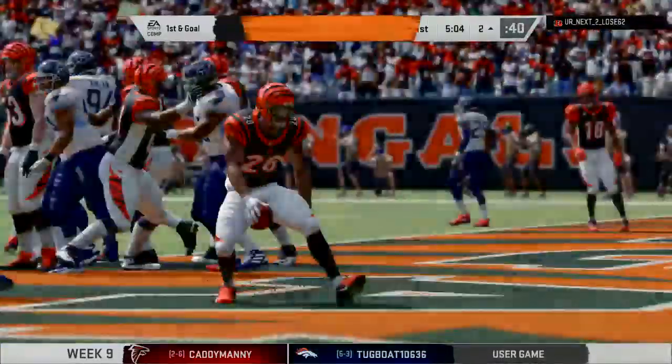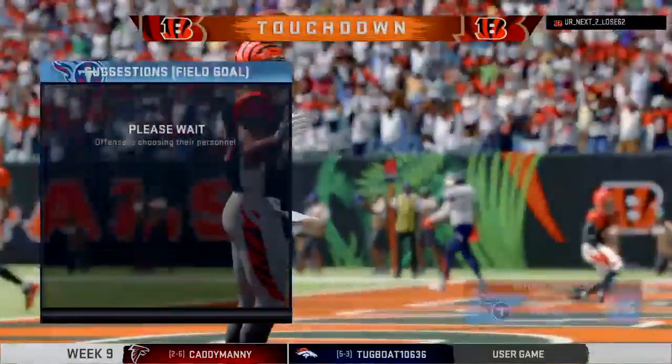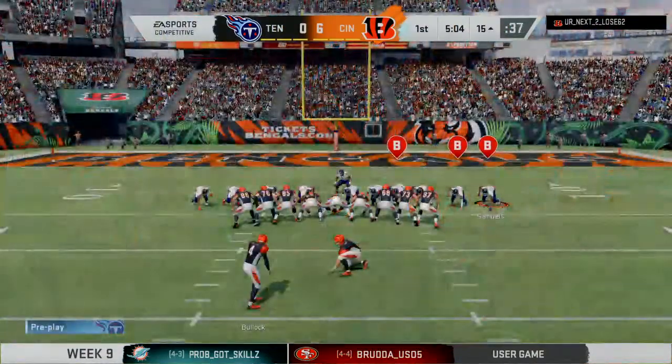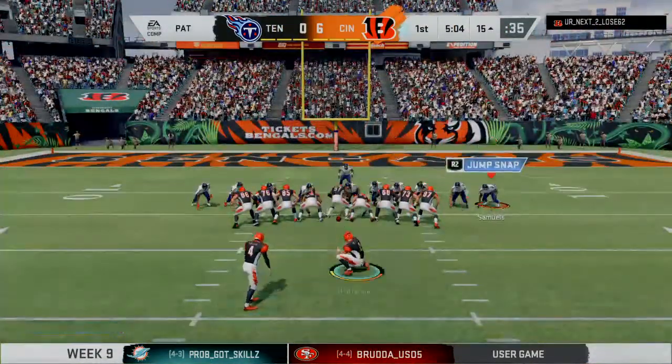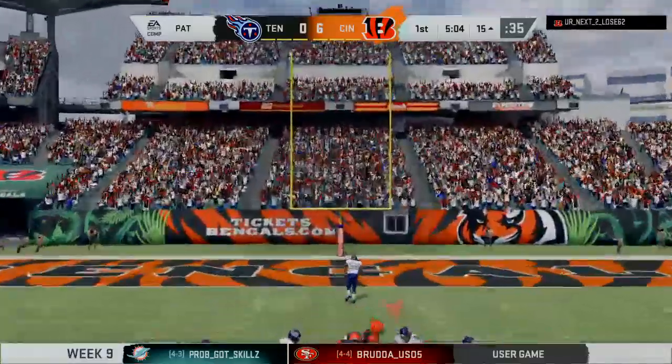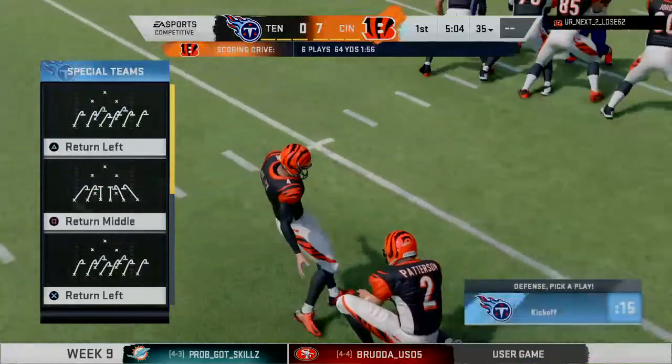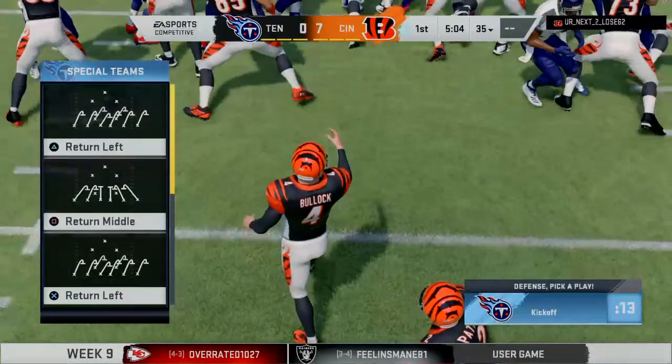Mixon trying to punch it in, and he is in. Touchdown, Bengals. Joe Mixon, his 11th touchdown of the year. And they are able to strike first here on their opening drive. Extra point up and good by Bullock. And it's now a 7-0 game.